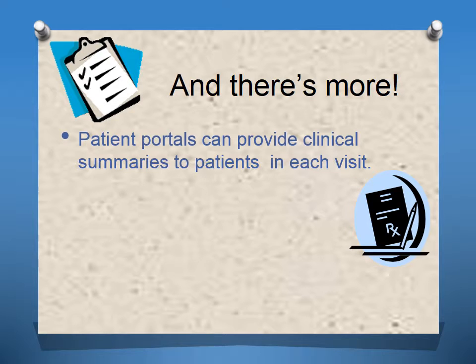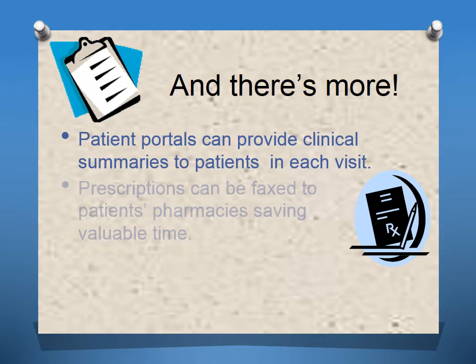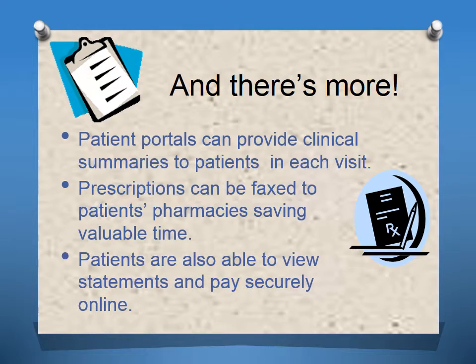More information about patient portals. Provide clinical summaries to patients in each visit. Prescriptions can be faxed to patients' pharmacies, saving valuable time. And patients are also able to view statements and pay securely online.